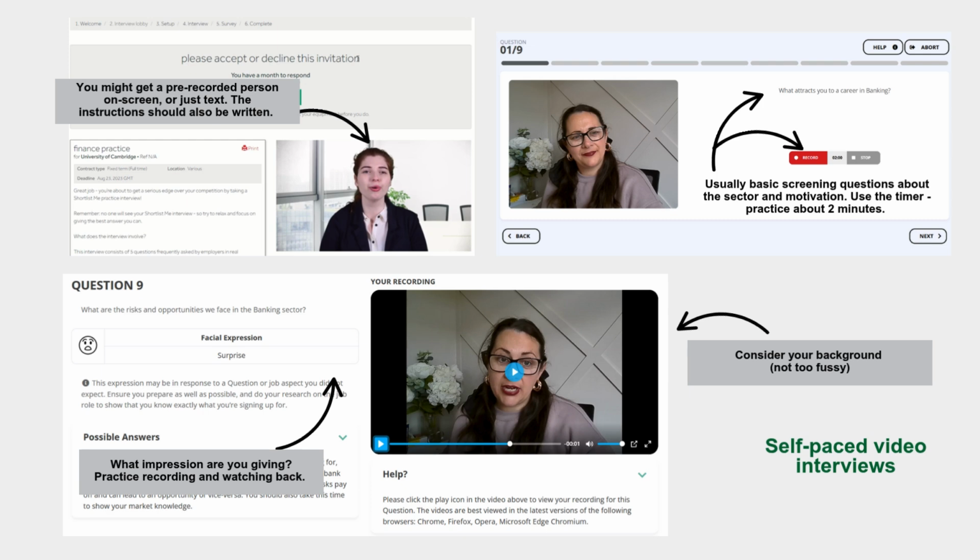Some of these are going to be about your interest and motivation in the firm and the sector itself. So you can prepare for these broad-based video questions by doing some research into the firm and really considering your motivation, as well as going back and considering your CV and cover letter and application documents and bringing up any relevant experiences you might have. It's important to practice these and watch yourself.